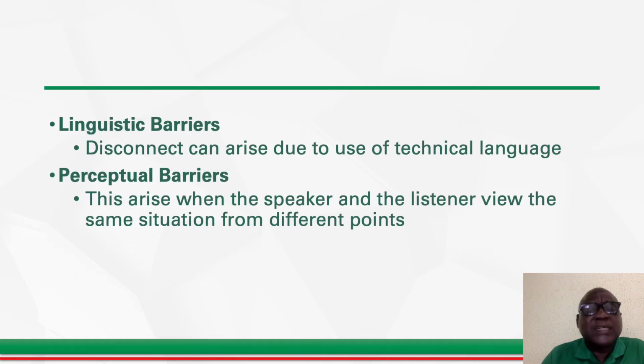We have linguistic barriers, which can be caused as a result of the speaker using technical language and the listener is disconnected. And we also have perceptual barriers, which have to do with the speaker and the listener looking at the same situation from different viewpoints.